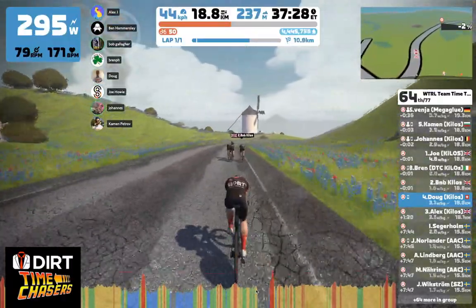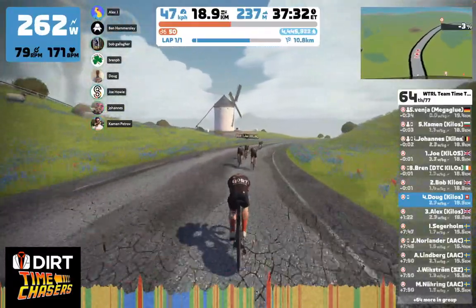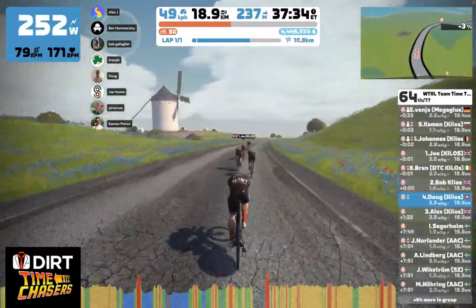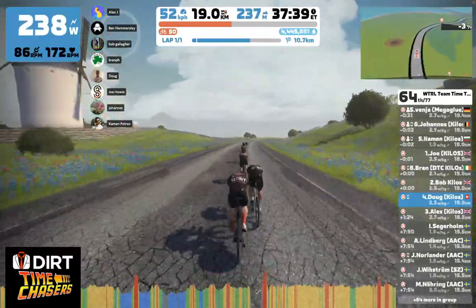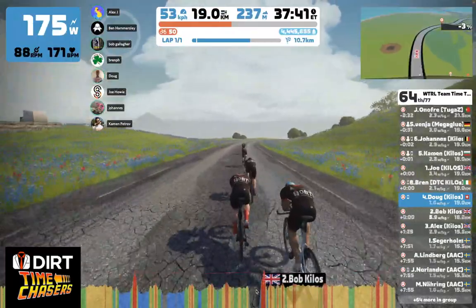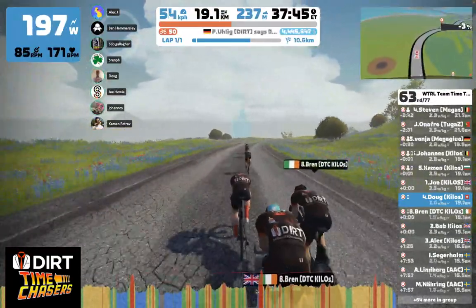This little gap. Just a sprint effort now, Doug, and then we're all together for the downhill. Big sprint, Doug. Couple of big stamps. Hey, there you are, Doug. Nice. Good dog.